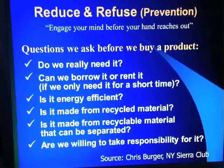This is an interesting slide from a presentation from Chris Berger from the New York Sierra Club, highlighting how his family has only accumulated one garbage bag full of materials over 20 years. And he highlighted how they did that, and it was using this basic message of engage your mind before your hand reaches out. And this is a really good set of questions to ask for a community, a business, an institution, not just the individual.